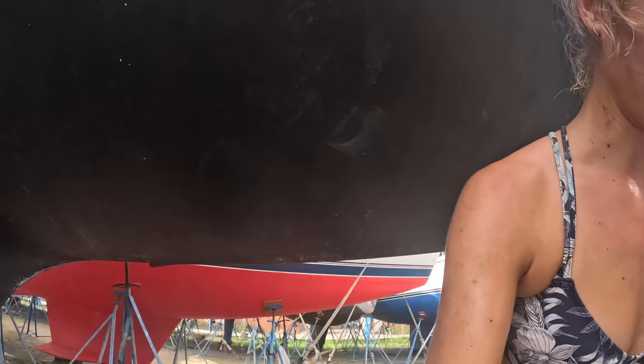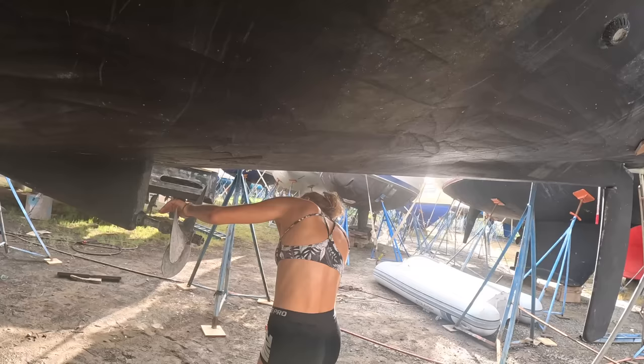Perk of being on the hard is being able to pull on the prop. That would have taken me an hour upstairs. For reference, it is seriously so nice out here. Inside is a sauna. I don't think I've sweat so much in my entire life.